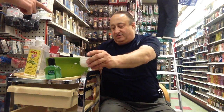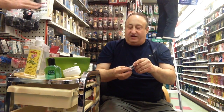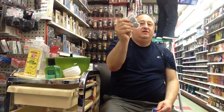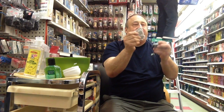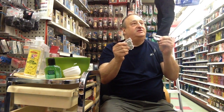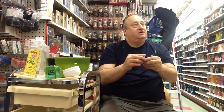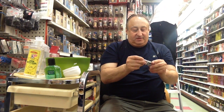Joe, quick question again. How many average shaves do you get out of one? I would say 4 or 5 shaves. So look at this. It's like 10 blades in here for $2. If I say I get 4 shaves out of each one, this is 40 shaves for $2.79. It's something you may want to consider in the future. Definitely.